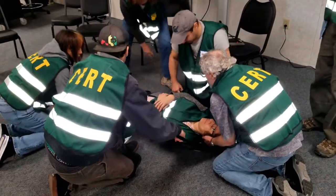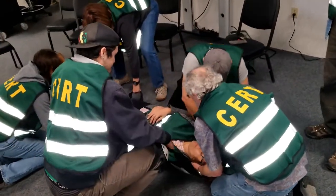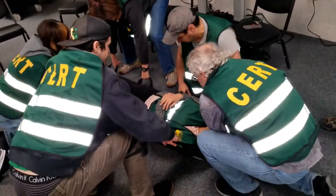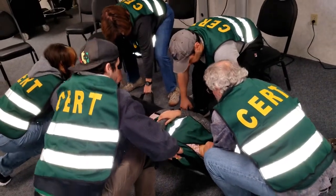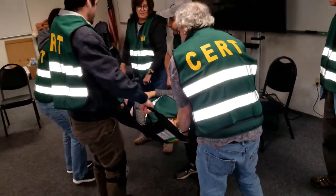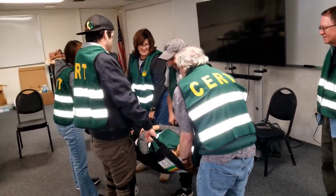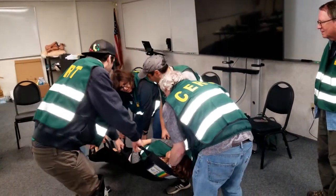Okay, so get in lifting position. Stop hitting him. I'm trying to make him go way down. Get in position. On three. One, two, three, lift. Swing? No. No. Okay, on three, feet first. One, two, three, lower. But shouldn't her head have been more inside?